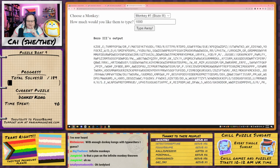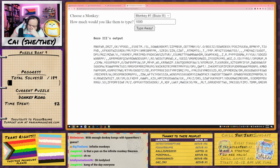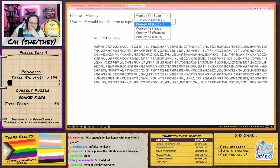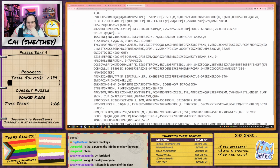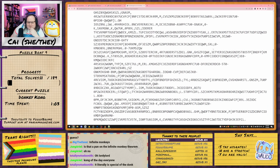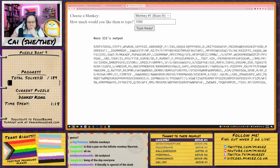Do I get something different each time? I do get something different each time. Okay. Monkey 2 is very different. Monkey 2 uses a lot more new lines. Monkey 2 also uses a lot more numbers, it seems like. Yeah, Monkey 1 didn't use any numbers. So, we're going to have to probably do some frequency analysis here, aren't we?